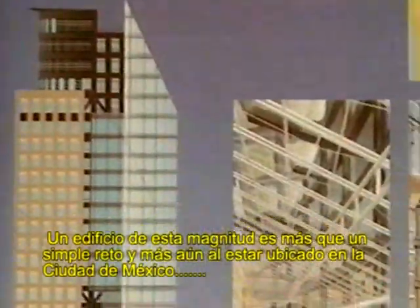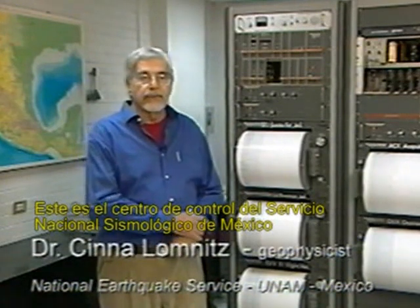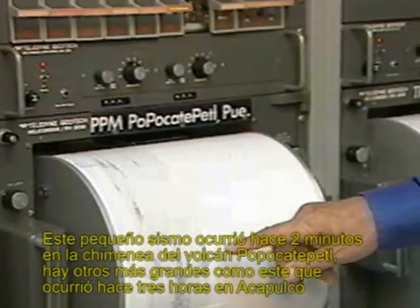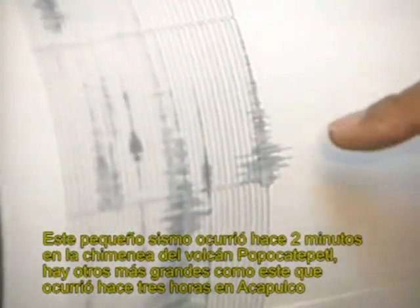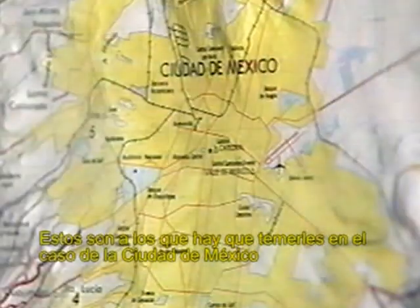A building of this magnitude is a particular challenge, more of a challenge in Mexico City or in any high seismic zone. We are in the command center of the National Earthquake Service of Mexico. These instruments are remote recorders. This small earthquake occurred 2 minutes ago in the chimney of Popocatépetl volcano. There is also a larger earthquake right here 3 hours ago that occurred in Acapulco. And those are the ones that we have to fear in the case of Mexico City.